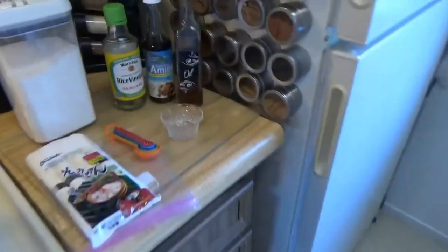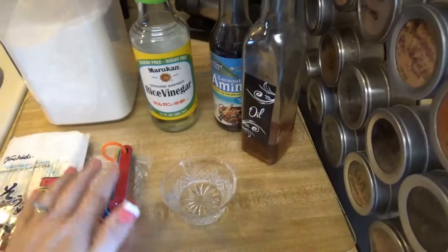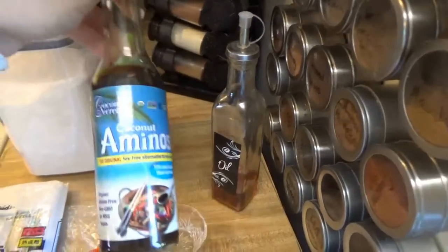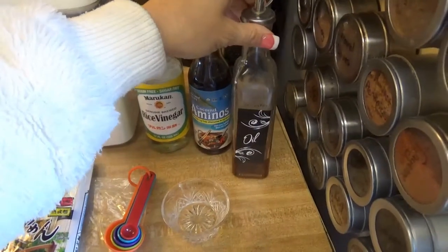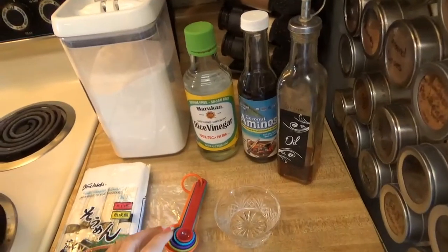And then it's gonna have a cold sauce, which is gonna be kind of like a vinaigrette. So it tastes kind of like a salad. So it's gonna have rice vinegar, soy sauce. Of course, I'm using coconut aminos. Every time I say soy sauce, I'm actually using that instead. And some sesame oil. She didn't say how much, so I'm gonna do a really small amount on that.